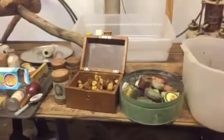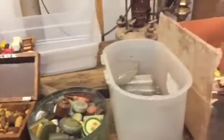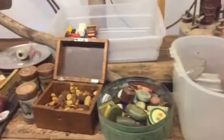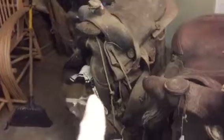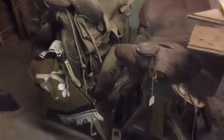Some 4 old Chevrolet hubcaps. You name something crazy, and we found it. Now we're getting into our bottle section. We have a bottle room and patent medicine. Here are some old saddles. They're dating back to 1860. He dated them for us.